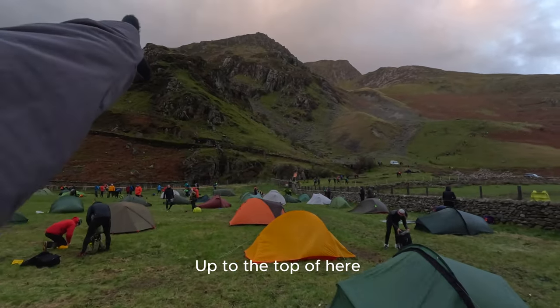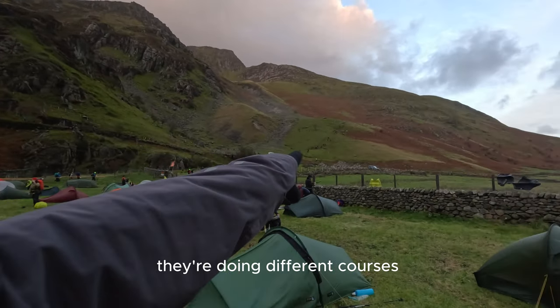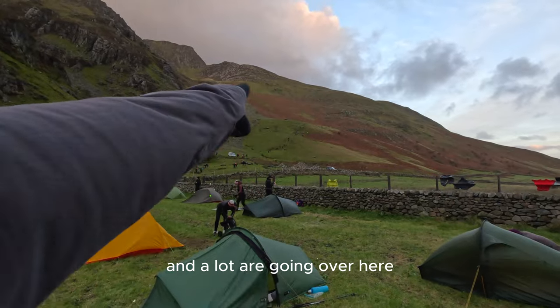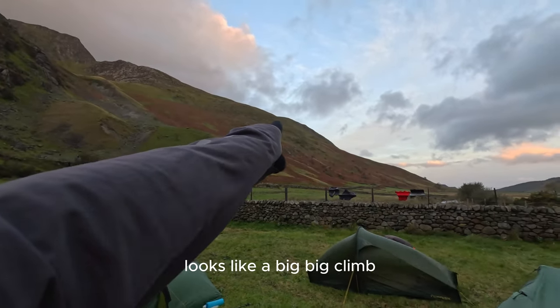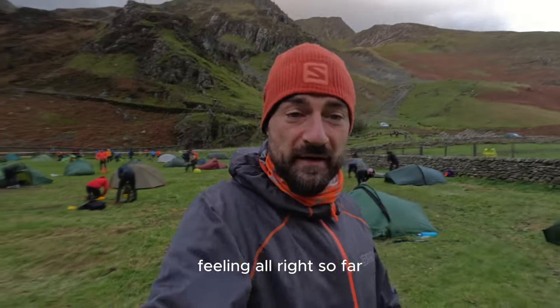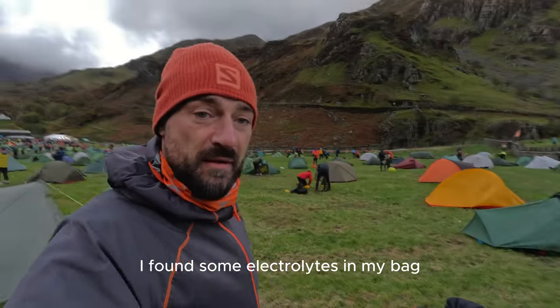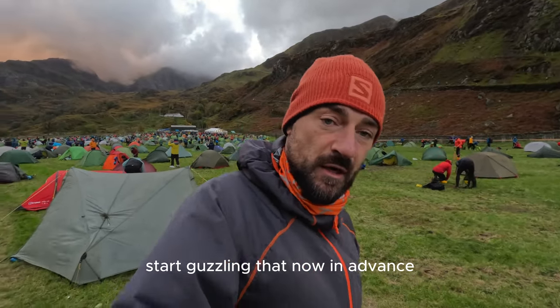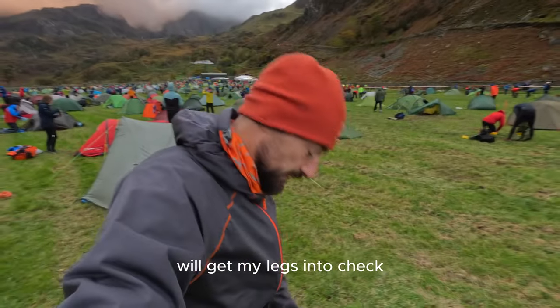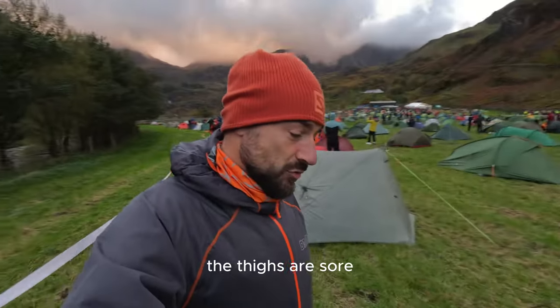We've seen people go to the top of here. They're doing different courses and a lot going over here and going up. And they're going all the way up to the top there. Looks like a big climb. Feeling all right so far. Great thing is I found some electrolytes in my bag, so I'm gonna go and get some water and things, top up and start guzzling that out in advance. Hopefully, legs into check because the thighs are sore.